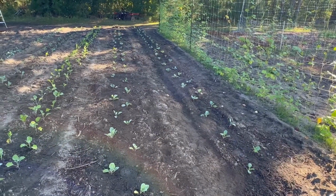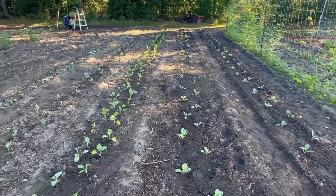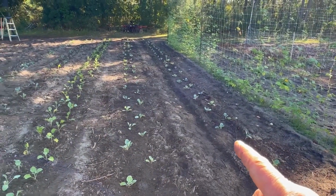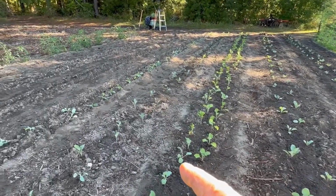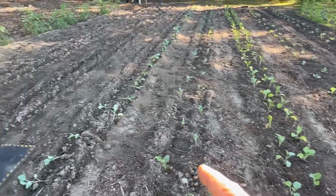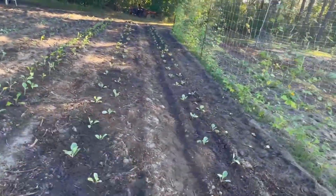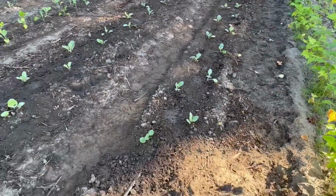Here's just a quick shot of what we've been doing the last few days, and their various videos will be linked in this video. So over here we have cabbage, collard greens, cauliflower, and now broccoli. Now the cauliflower and cabbage I planted the same way. So this is cabbage, but it'll be the same way as broccoli.